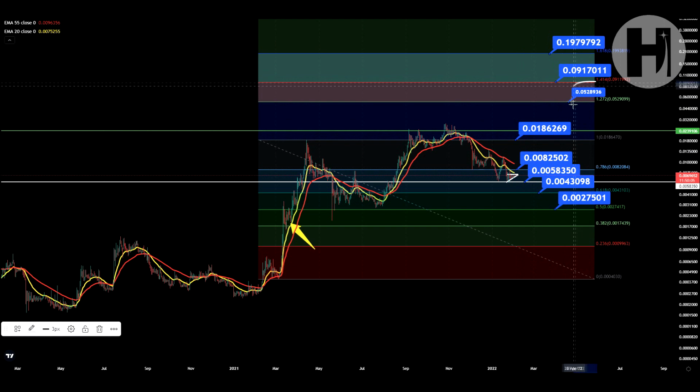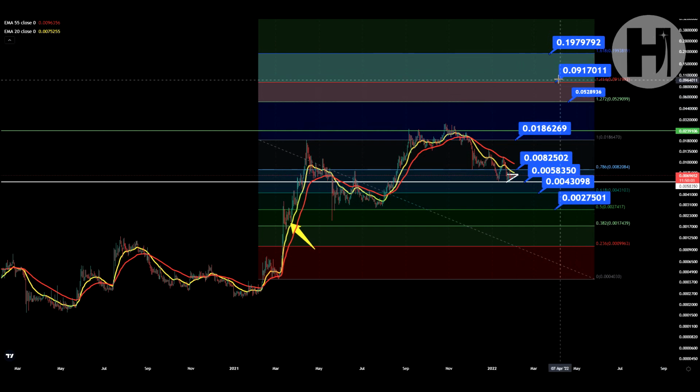You do have two targets before that, the 1.272 and the 1.414. The 1.414 is at 0.0917 cents, and the 1.272 is at 0.0528 cents. So those are some take profit zones for you as well.